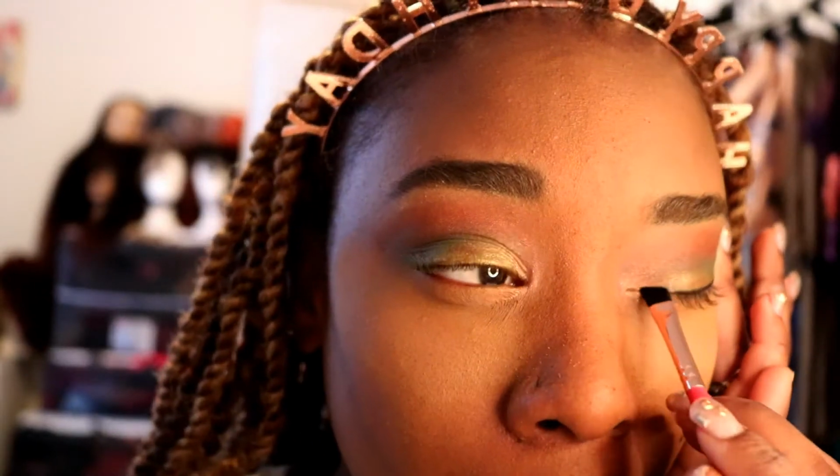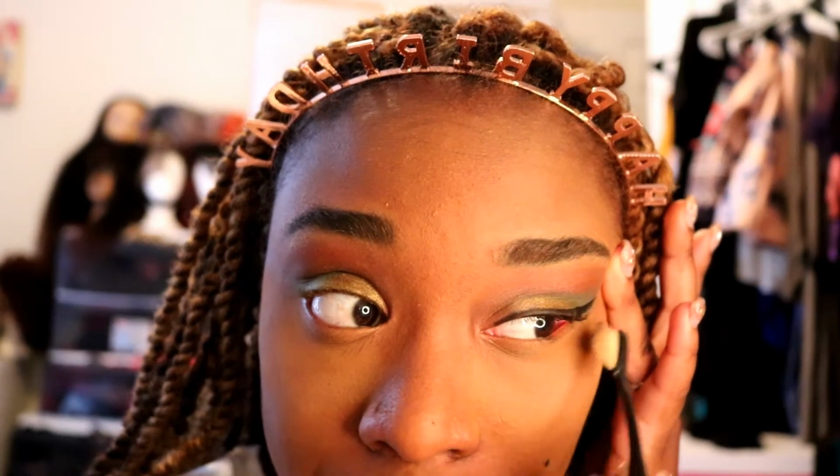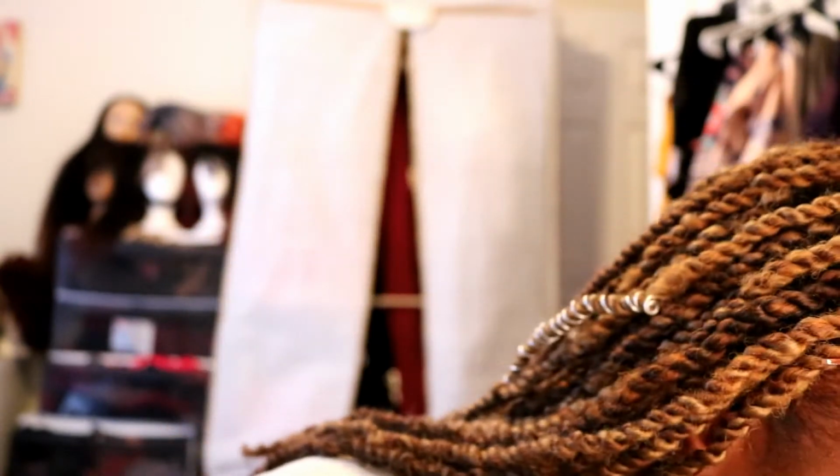Oh wow, this stuff is so vibrant and thick. Whoa. I was not expecting it to be this vibrant. Like, whoa, my cat eye is super thick. Okay, hold on. It's so thick. I wasn't expecting that. So let's thin this out just a little bit. There we go. That's my palette.